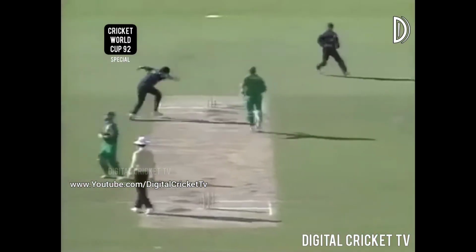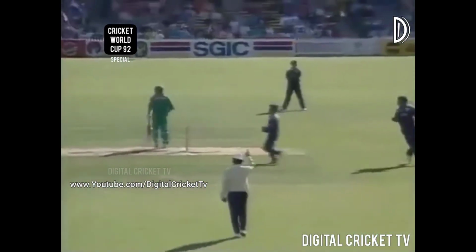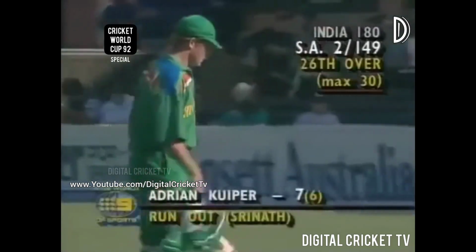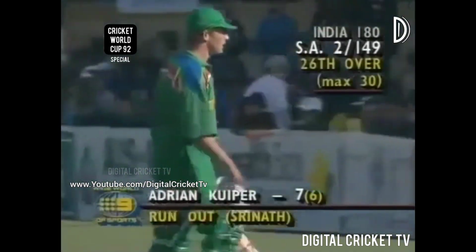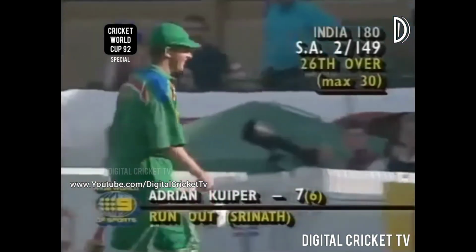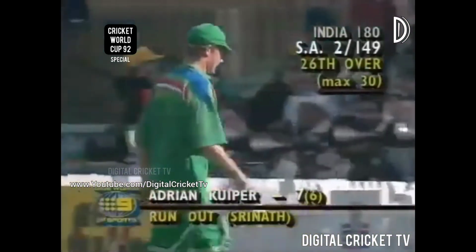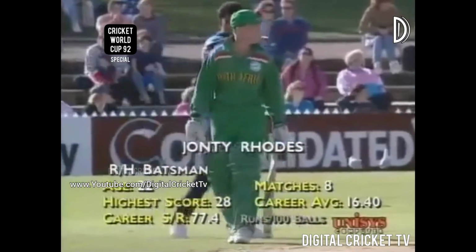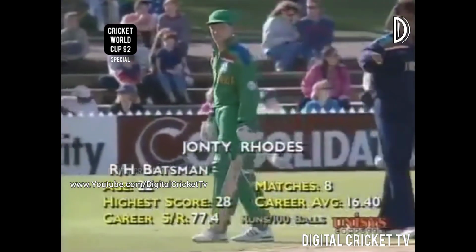Tell you what, Kuiper's a bit unlucky, because if that wasn't plum LBW, I haven't seen plum LBW. And I think actually that Kirsten felt that he was LBW. That's the only reason he was running, and poor old Kuiper's paid the price. South Africa 2 for 149. Jonty Rhodes, the new batsman. Kirsten, however, has the strike as a result of that run out.